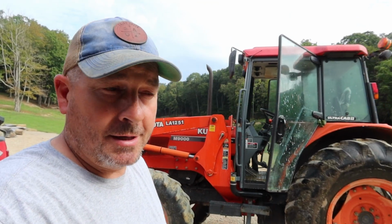Hey, I got the bush hogging done. Now I'm going to be taking this tractor in town, and just like a high school kid, 16 years old, I'm going to cruise through town on my tractor. Let's clean it up. This thing is filthy, so we're going to go ahead and give it a quick bath before it makes its debut through town.